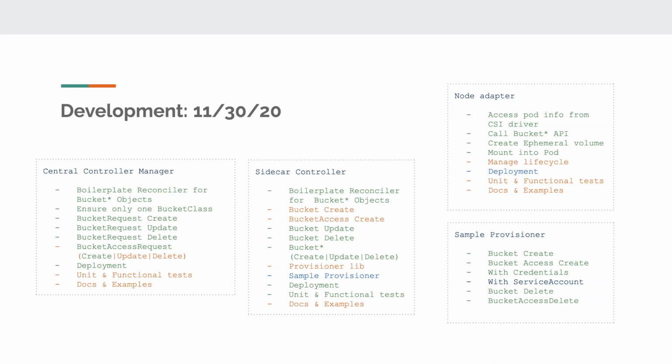So Srini, if you're here. Yeah, for the last couple of weeks, I've been working on getting the CI up and running, and then some unit testing for the bucket request and bucket access request. Basically, mostly on the create calls. I'm ready to push a couple of PRs in that area. So trying to move as much of code as possible into the official repo.